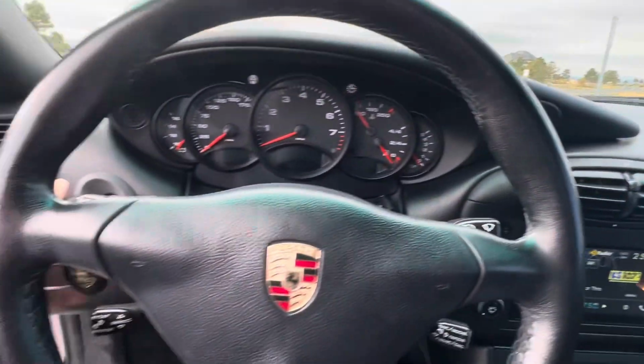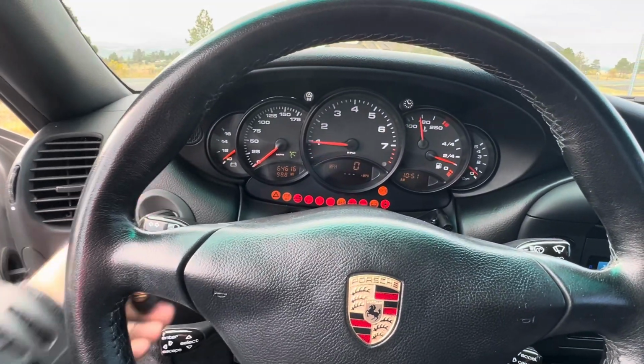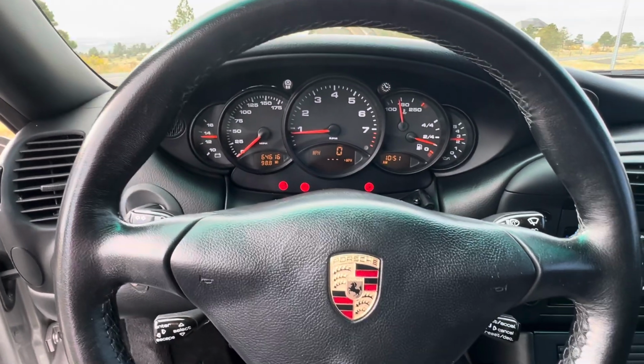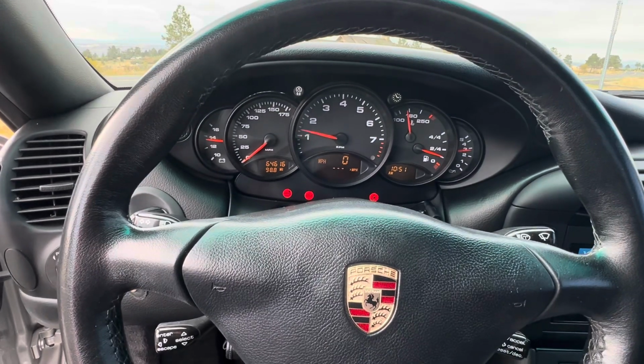Wait till you hear it run. There are some of these cars where you feel a little bit of lifter noise or timing chain noise. This one is smooth as can be. Just as smooth as can be.